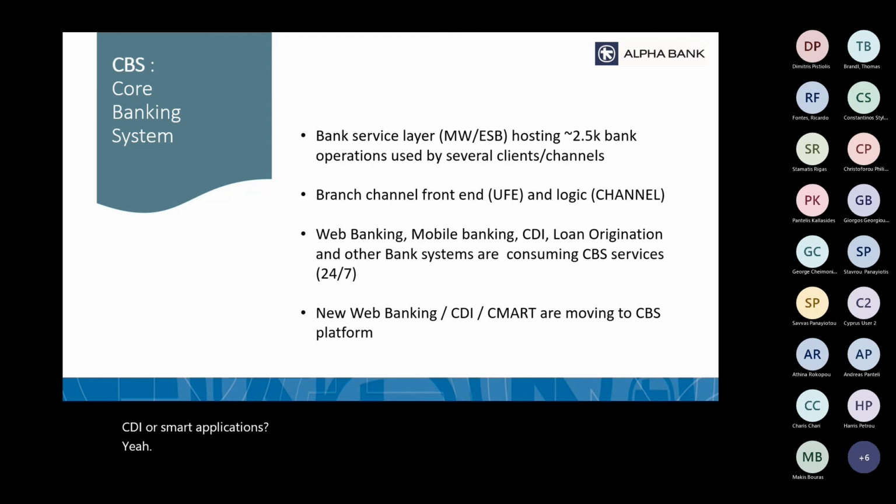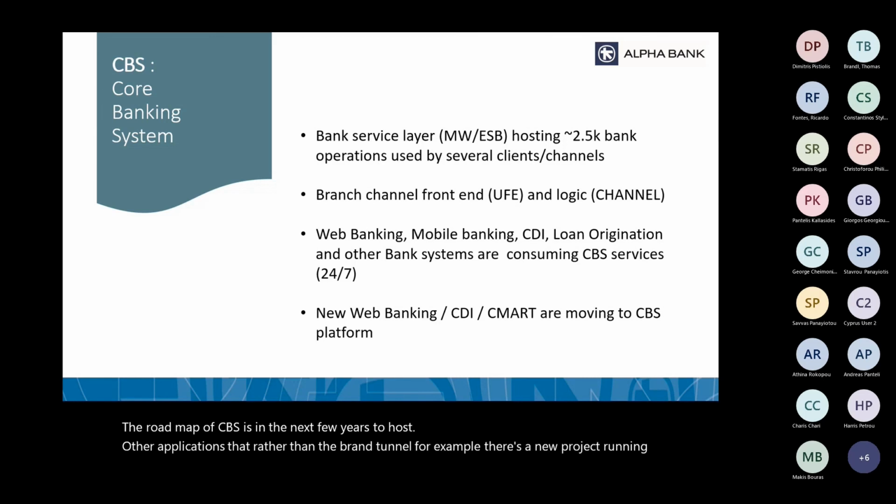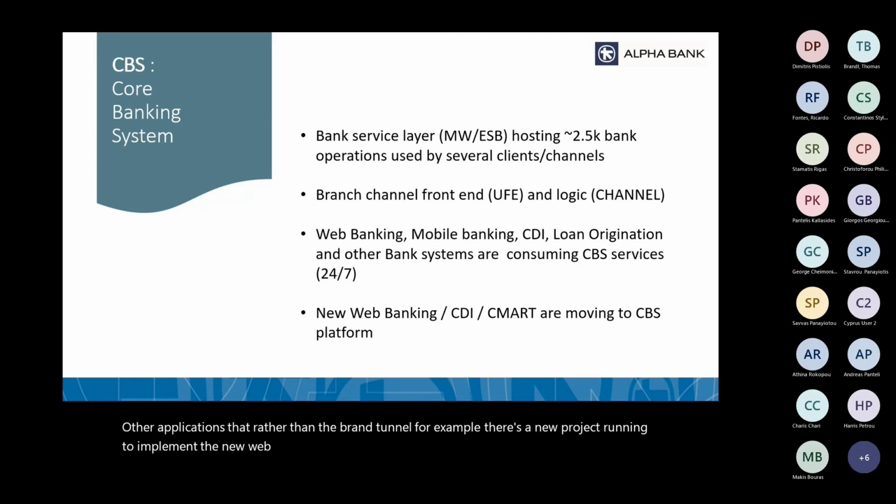The roadmap of CBS in the next few years is to host other applications rather than the branch channel. For example, there's a new project running to implement the new web banking platform of the bank, which will be implemented on the CBS platform.